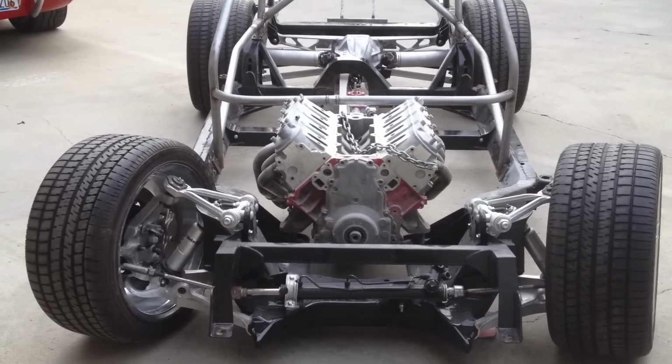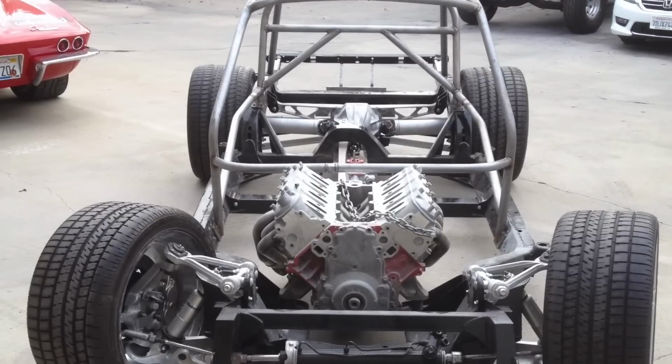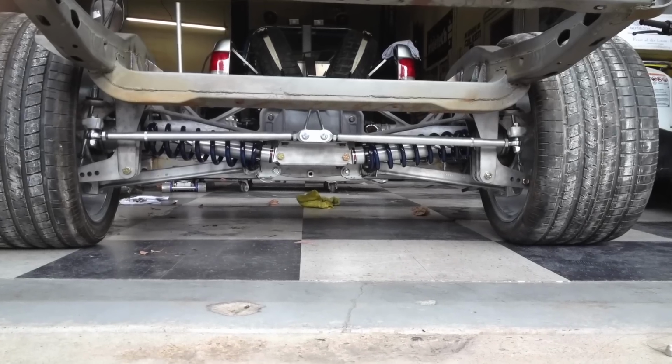He left the stock frame to the car, but he did massive reinforcement to it, knowing that he was going to give it power. He set it all on C4 suspension, which is a massive upgrade from a C2 Corvette. I know Vettes have gotten better since then, in every generation after, suspension-wise, but the C4 is no slouch of a car, even though it was a bit of the joke of Corvette, I think, for a while there.